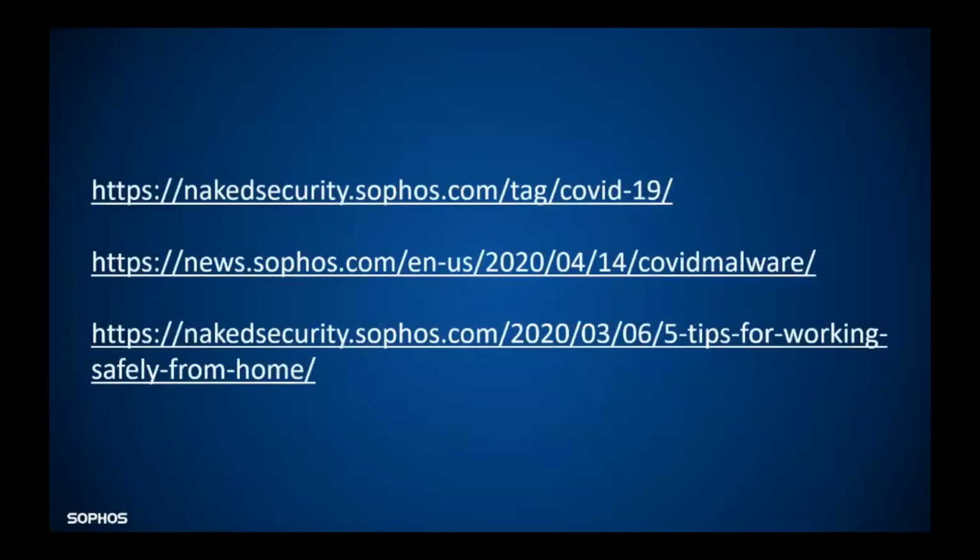Absolutely. So the first one, Naked Security, with the tag COVID-19. These are all of our articles on our Naked Security blog site that relate to the current epidemic. The next one is our news site. The difference between Naked Security and news: Naked Security is going to be a little more in-depth. You might see some code, some more in-depth dive into what's going on, whereas the news side is going to be more of a general news. The second link, though, is to all the COVID malware stuff that we're seeing and all the actual scams, giving you actual examples. And we're going to look at a couple of those here in a second.